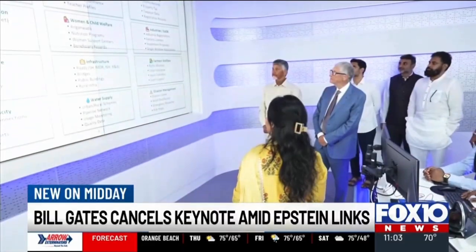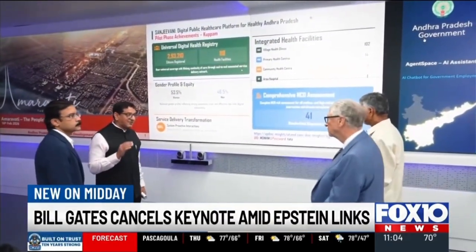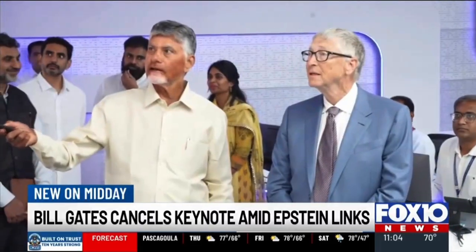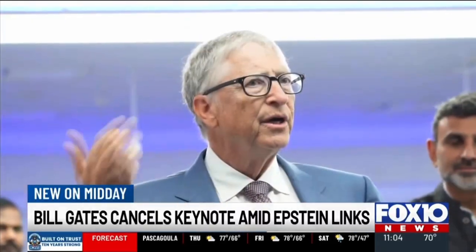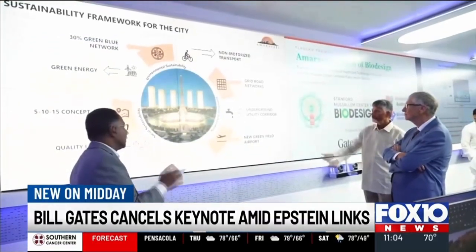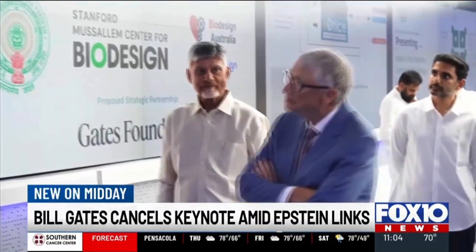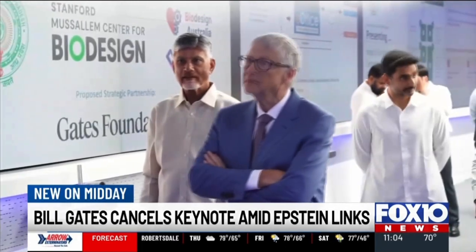Okay, Bill Gates is bowing out of a keynote address he was set to give at an AI summit in India. His foundation made the announcement shortly before the address was to take place, saying the move was to ensure the focus remained on the summit. Recently released documents have highlighted Gates' ties with the late convicted sex offender Jeffrey Epstein.